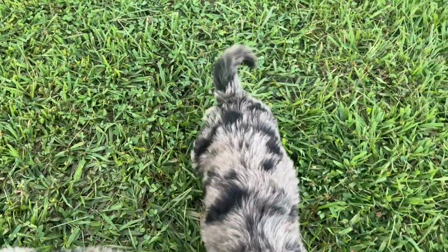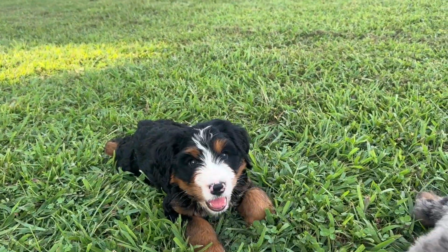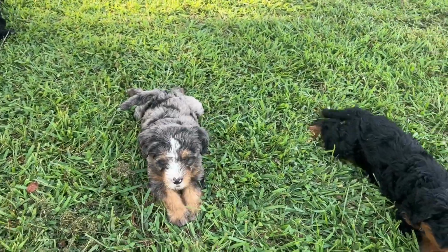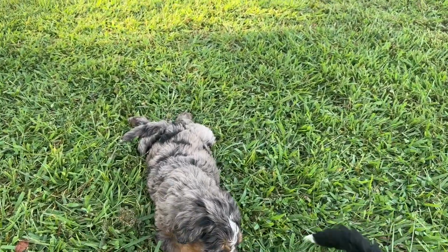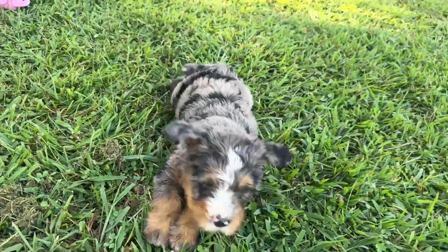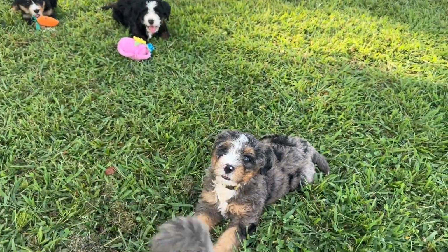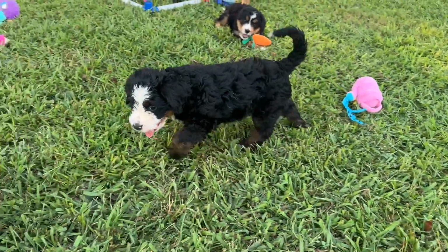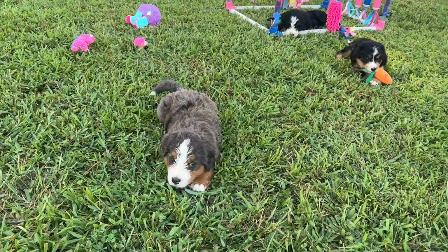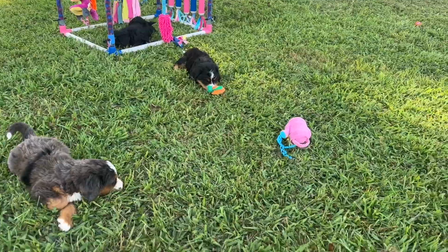Cardinal. The bright blue eyes on these small puppies is always so fun. Goose. This is Canary. Puppies are getting hot. It's warm out here. And it's supper time, so we'll take them in and give them supper and water. Air conditioning, all their favorite things.